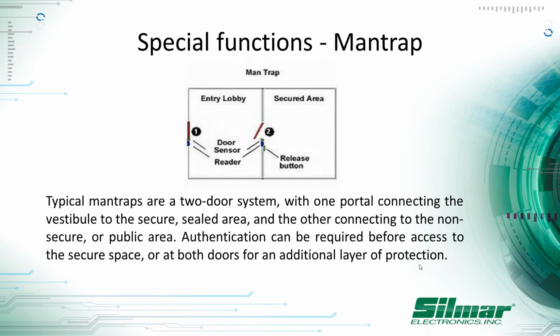All right, so another kind of setting that you can have on some access control systems is called Mantrap. So typical Mantraps are usually doors, in which one door is opened, then closed, and then there has to be some sort of other credential presented to go into the second door or the secure area.